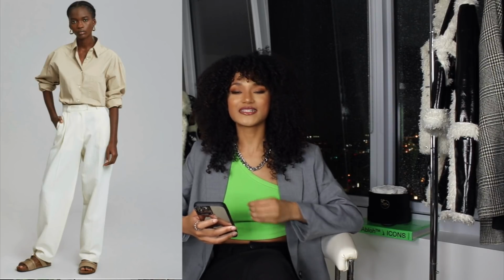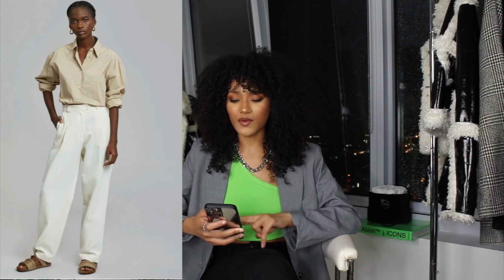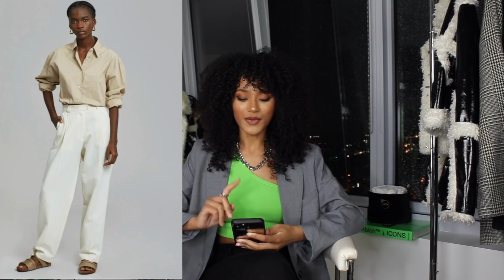So the first piece that I pulled are these little white pleated trousers. It's just something that you can do so much with. You can definitely see the quality and the weight of the material, which is something I look for a lot in my clothes nowadays, just so they can have more longevity. You can style these a million ways. Now, you don't have to keep it as simple as the model has it. You can add more to it, but I do think this is a piece that is essential in your closet, especially for spring and summer.